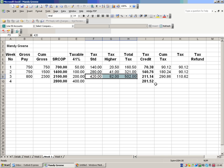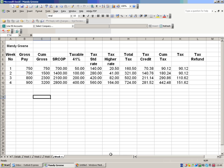€502. We then take away the tax credit to date, which is €211.14, giving us a cumulative tax to date figure of €290.81. In order to get the figure of tax for this particular week, we subtract the cumulative tax to date, which is €290.86, from the previous week's cumulative tax, which is €180.24, and that will give us the figure of €110.62. We look at week 4.